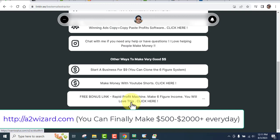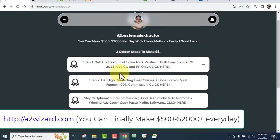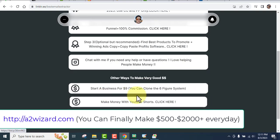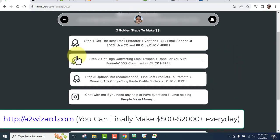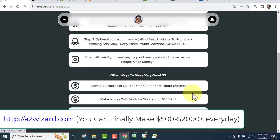I think this is one system. If you are a lazy person and do not want to try all things, but you want to make money, you can go with this last offer. Now I've shown you six methods to make money online, and if you just follow any one of these methods, you can easily make $500 to $2,000 per day. Every method is unique and every method can make you a good amount of money.